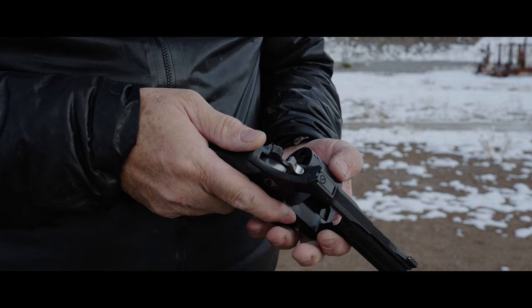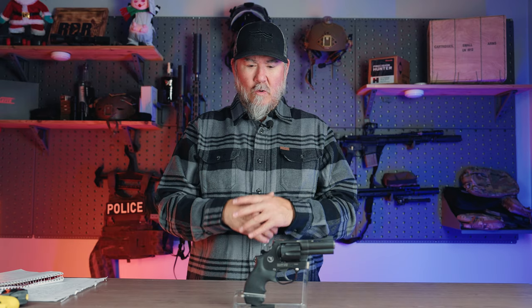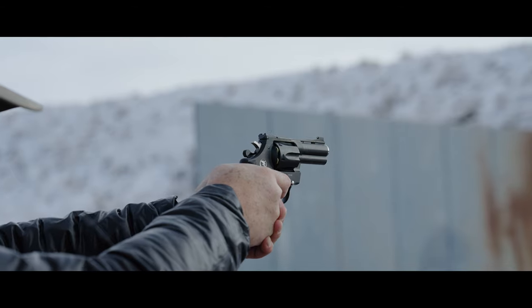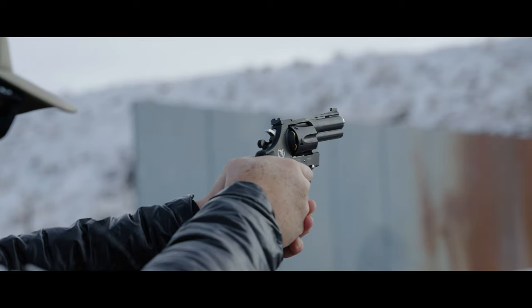I say that because when you do a little research on Korth and its history, Korth was established in 1954. Willy Korth was a rail engineer in Germany. That's maybe a rail conductor, maybe they did something with trains, don't really know. But they've been making handcrafted pistols and revolvers since 1954. That's a long time to be building something of this caliber.